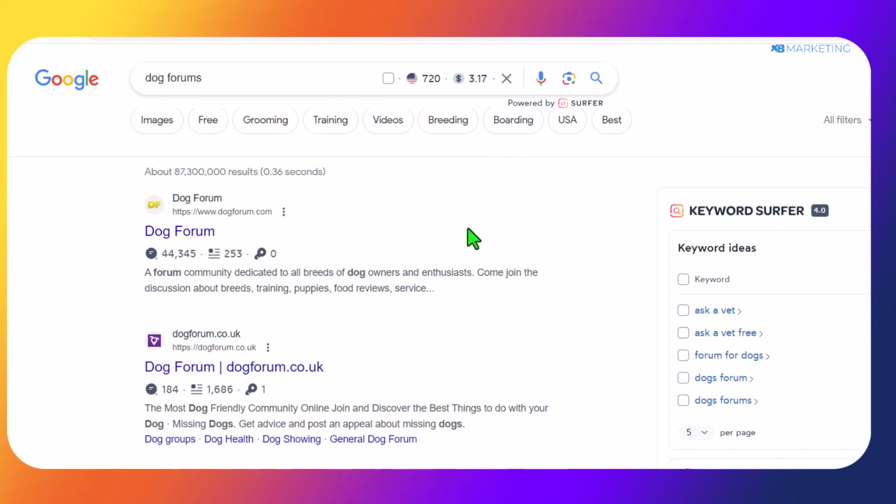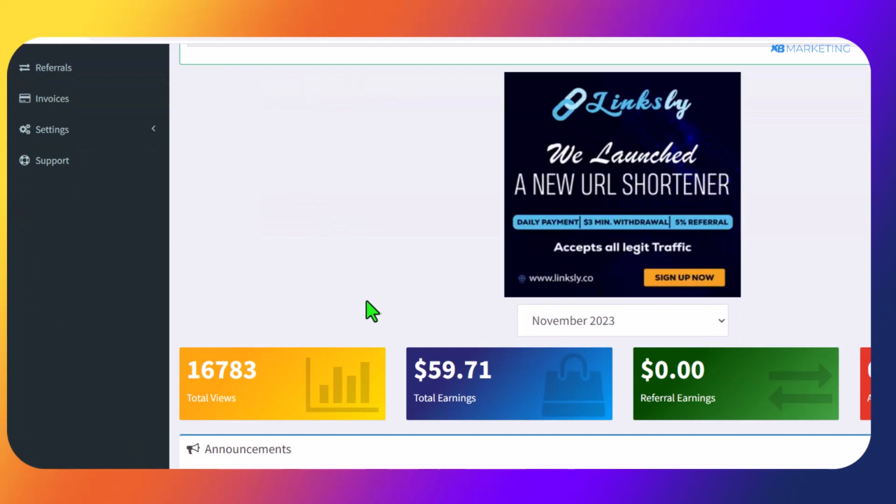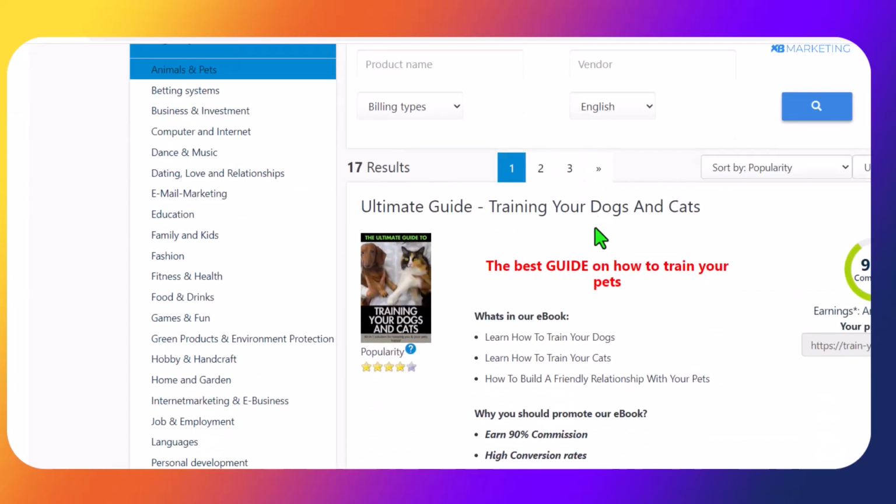And doing this is going to give you a lot of clicks on your link, which is going to make you money, and you can withdraw when you meet the minimum of $5. All right, as you can see right here, you will be making a lot of money, as a lot of these people will definitely purchase this product, and you will be making money on digistore24.com as well.